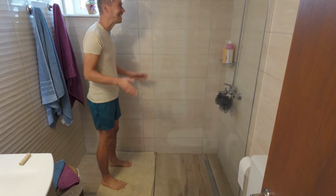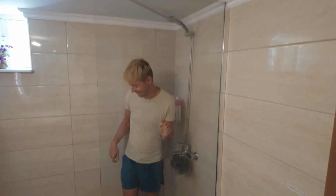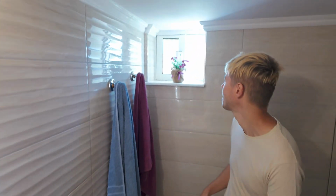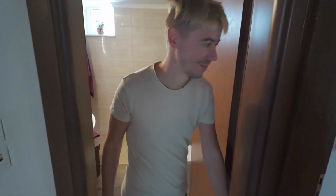Okay. And here is the shower. You take the shower here. Yay. Now my feet are wet. Okay. And there are mosquito nets everywhere, even on this tiny window. Yes, it's cool. We like that because we don't like mosquitoes.